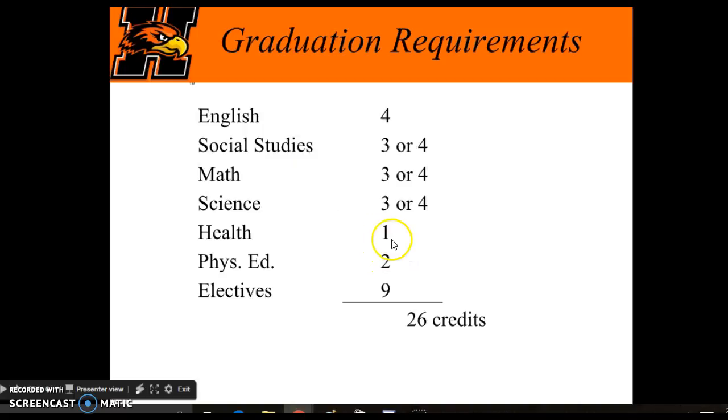Students are required 1 credit of health. Health is a semester course worth half a credit. Health 1 is taken in the freshman year and Health 2 in the junior year. Students are required 2 credits of physical education. That is 1 semester course during each of the 4 years of high school.